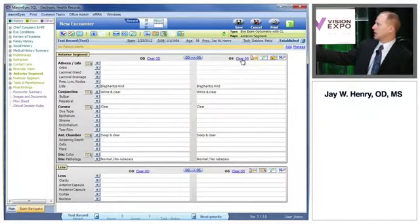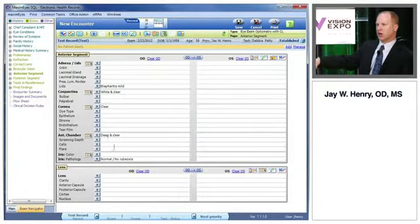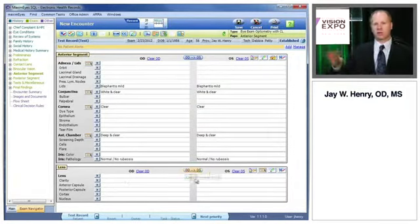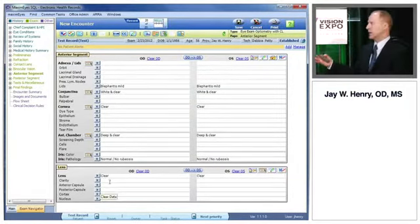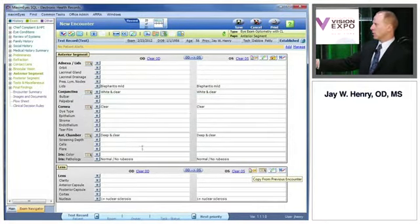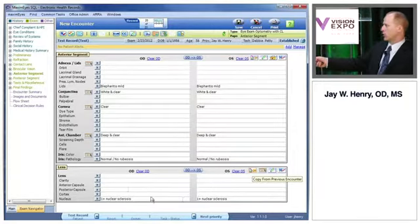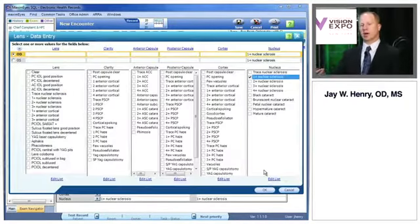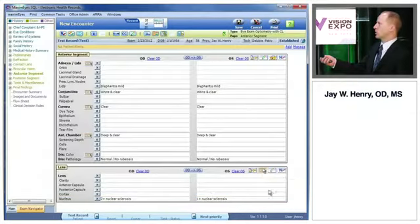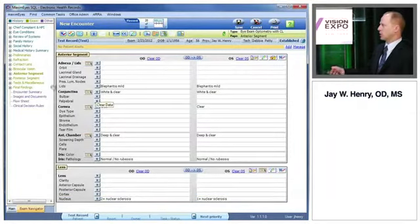And we can clear one side. So there we just cleared the left. So if we wanted to change this stuff on the left, or if you want to copy the right over to the left, you can do that as well. So lots of ways to manipulate the data inside of here. Again, we can copy from previous exam down here, or you can use normal buttons, which will put normal findings in there, and those normals you set up. So they're however you want them to be. Okay? So here we're changing it to 2+ NS and leaving this one alone.